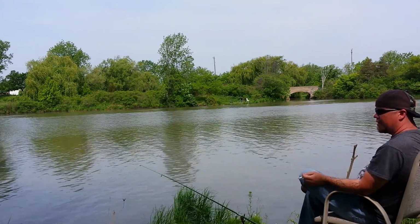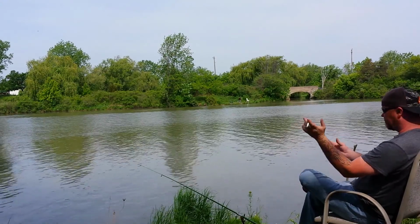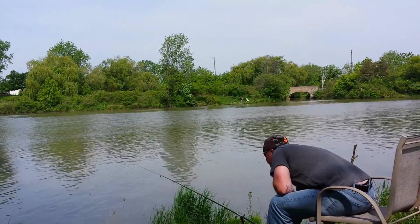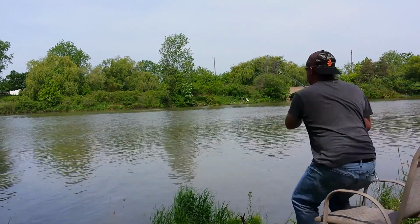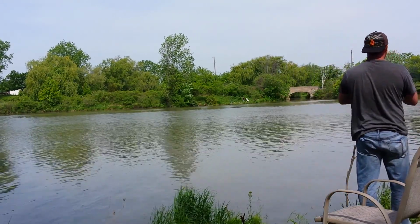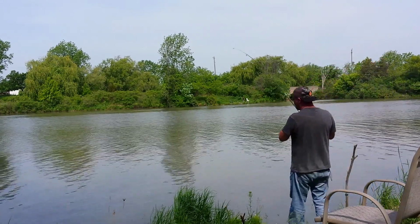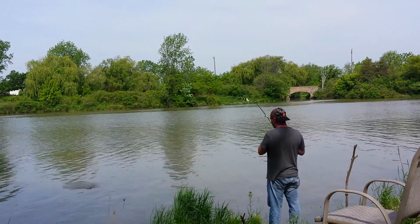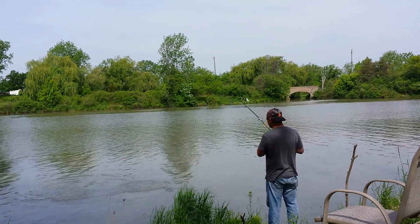A lot of times with the bowfins, it's hard to even take a picture of because you're holding them and they're just like flexing. Oh, I got you that time. Another catfish.